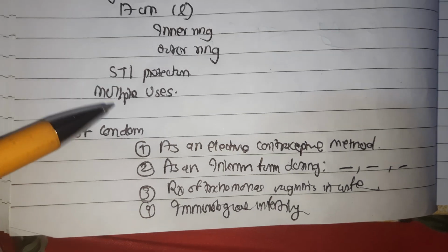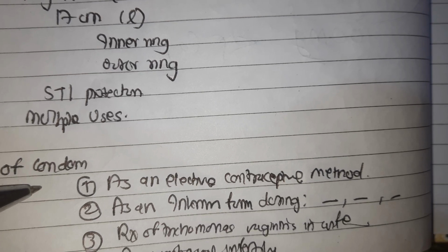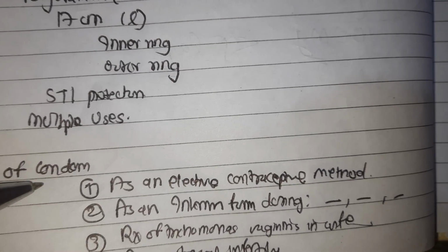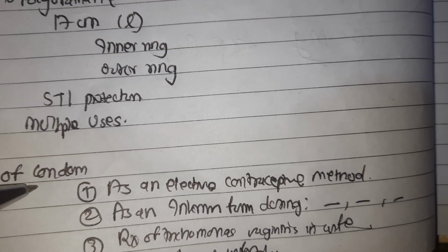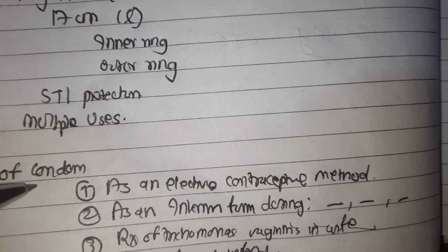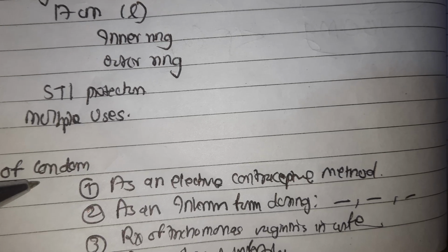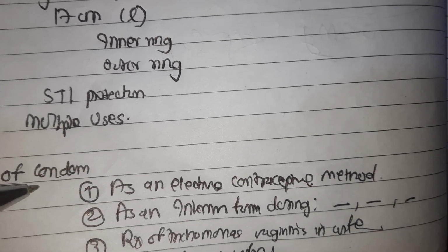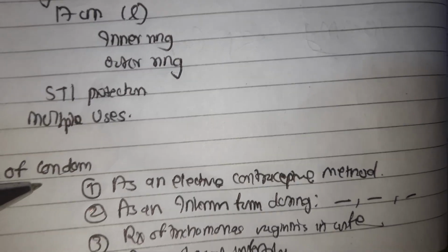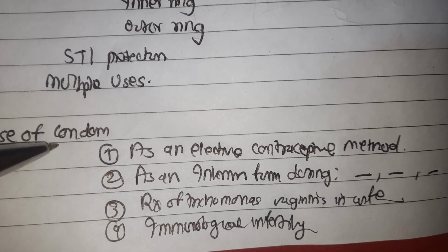So what are the uses of condom? As an elective contraceptive method, as an interim form of contraception during pill use, following vasectomy operation, and if an IUD is thought lost until a new IUD can be fitted. During the treatment of trichomonal vaginitis of the wife, the husband should use it during the course of treatment, irrespective of contraceptive practice. Immunological infertility, male partner to use for 3 months.